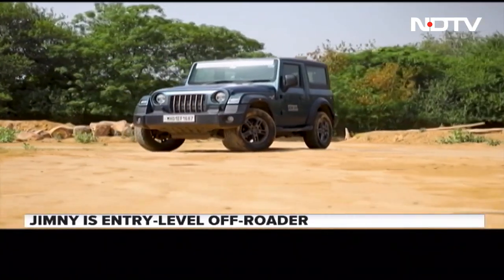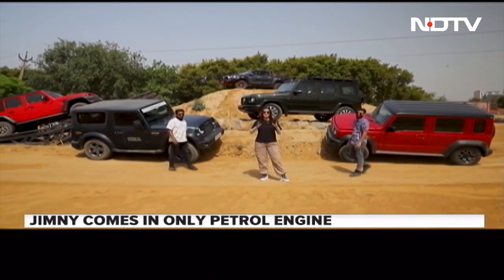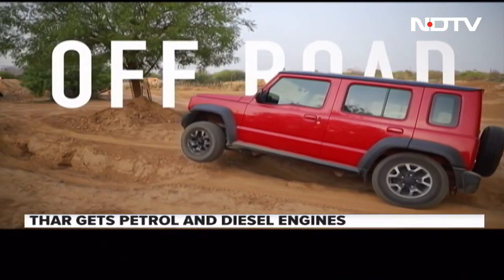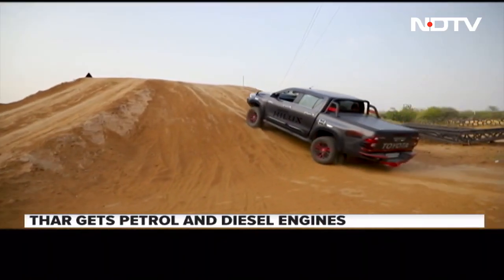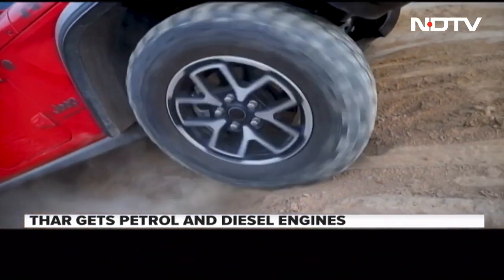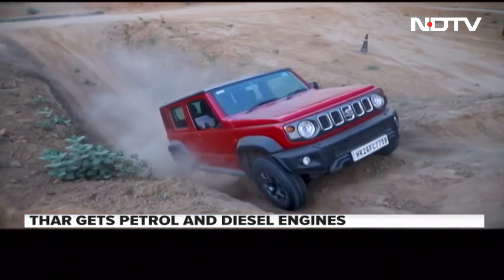To talk about these SUVs, I'm joined by my colleagues Mohit Bharadwaj and Anirban Mitra, and we will tell you all the capabilities that these SUVs have. We'll drive them on road and of course off-road. And to take them off-road, we have come to the apt location in Delhi NCR, and that's Off-Road Adventure Zone on Faridabad Gurgaon Road. The track here is exceptional to test the capabilities of these exceptional SUVs.